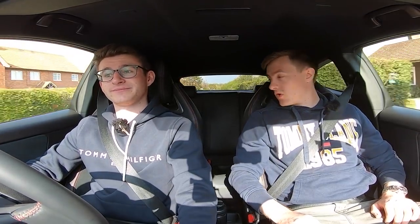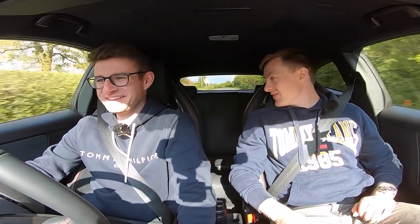Cars nowadays are built to be normal. This is not built to be normal. Actually, it's so not normal, I don't know why they bother putting rear seats in it, because unless you've got no legs and no head, I don't think you can fit in there.